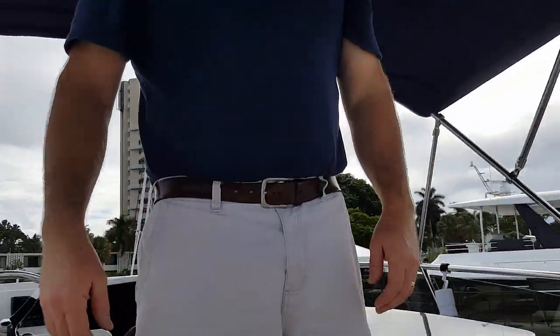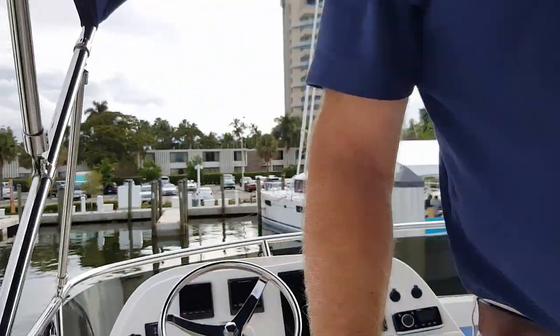So good handholds everywhere, really good treads. Yeah, as you can see. And the steps are normal steps, not unusual steps.